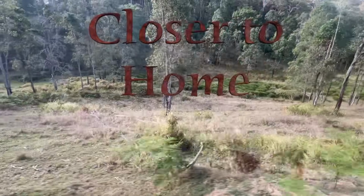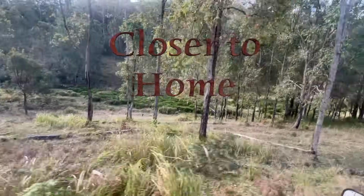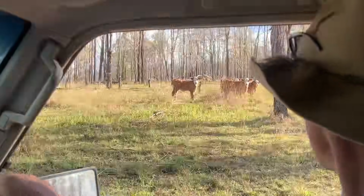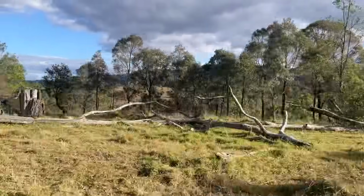Righto gang, we're rolling into another project at the moment. This is closer to home. This is one of my favourite deer hunting properties, and there's a few dogs coming in at the moment chasing calves. So I said I'll try and do a few days out here and set maybe 15, 20 traps. We won't put too many in, but let's see what we can pick up over the next week.